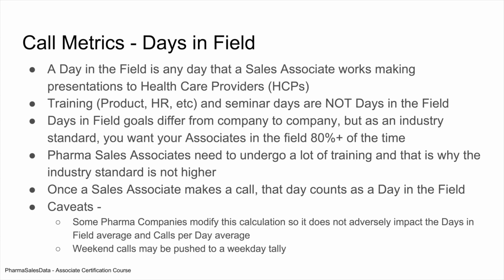Days in the field goals differ from company to company, but as an industry standard, you want your associates to be in the field at least 80% of the time. You're paying them to be sales associates, sales representatives. If they're spending less than 80% of their time in the field, you are paying them money, or they're not being incentivized properly, because they're doing things that are not helping the company and helping themselves. Pharma associates need to undergo a lot of training, and that's why the industry standard is not higher. Other sales associates are spending like 95% of their time in the field and 5% doing administrative work, but it's different in the pharma industry.